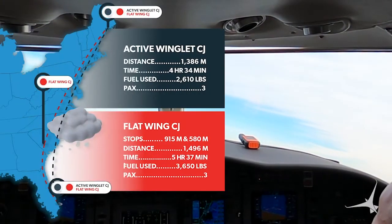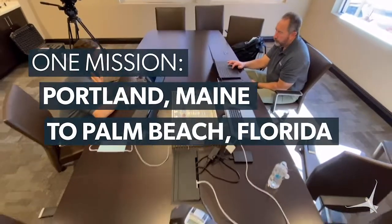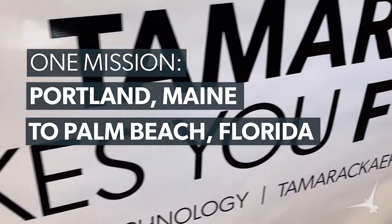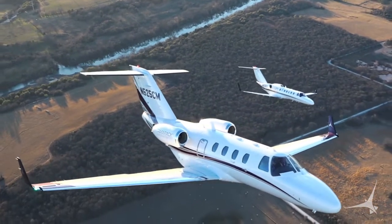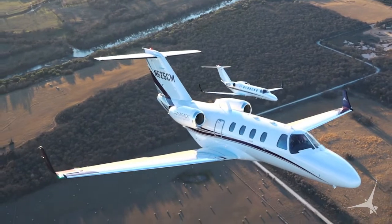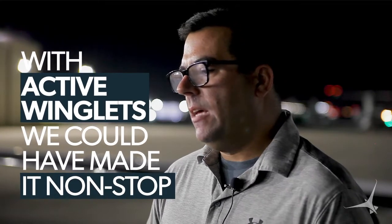In our situation today, going head-to-head with the Tamarack equipped airplane, it became obvious that we weren't going to make it nonstop with a reserve of any kind that you'd want to write home about. We were going to land with maybe 100 pounds at most, and that's not enough to feel safe with. So if we would have had the Tamarack winglets, I know we could have made it nonstop.